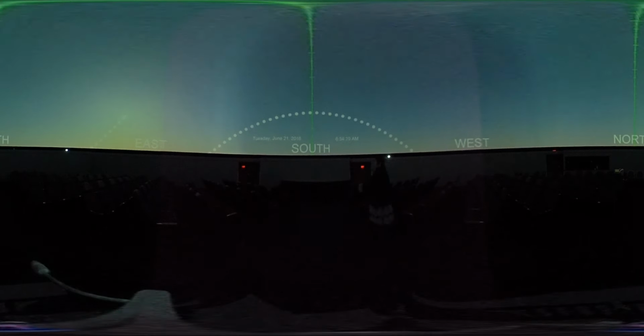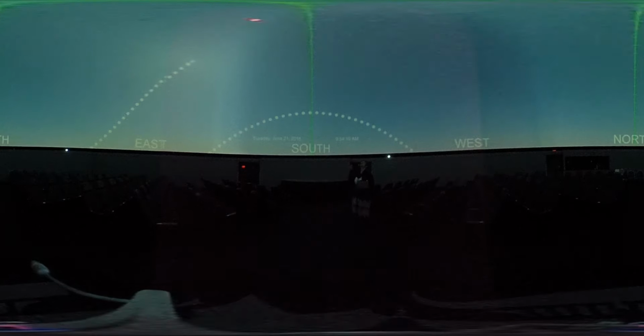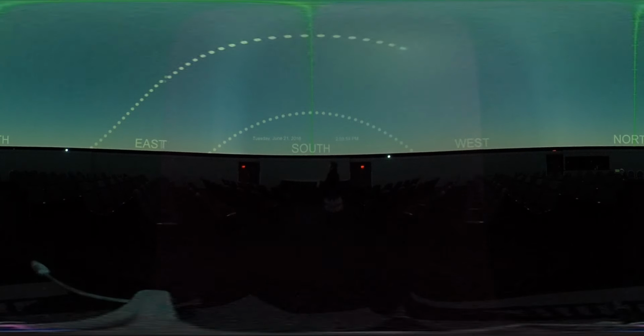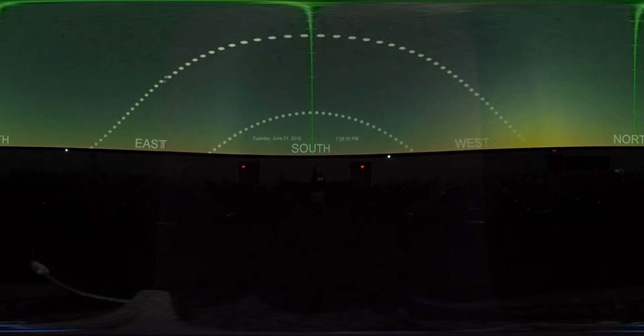You can see it already rose pretty far towards the northeast. It's going to get a lot higher. It doesn't go directly overhead, but it does get pretty high. You can see it gets to about 70 degrees here in East Lansing. That does change depending on your latitude, though. And now we're going to head towards sunset. And the sun sets toward the northwest.